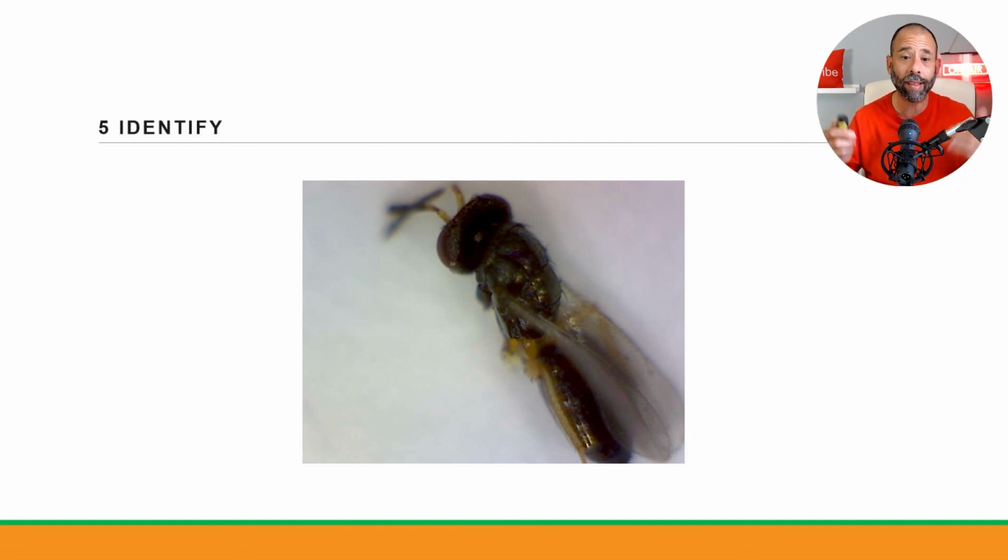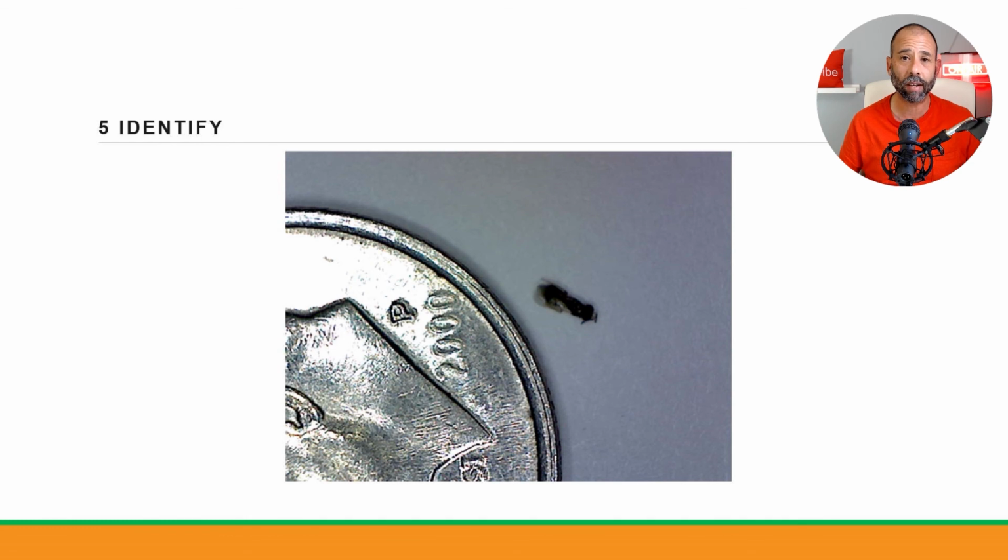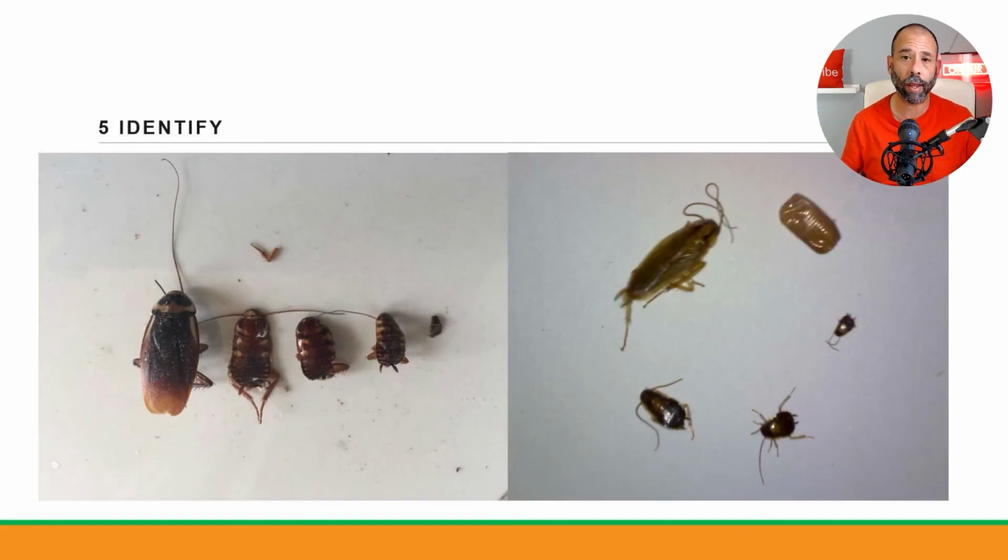Trying to identify this little insect, look at the size of that. That is a dime, and that is the date on a dime. Go look at the date on a dime and see how small that is to try to identify. It was confused as an ant. They thought it was some type of little crazy ant or something, because you saw how that crazy ant can look alike. So identification is really a lot tougher than most people think.